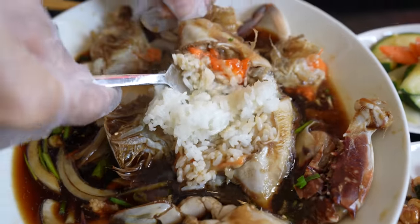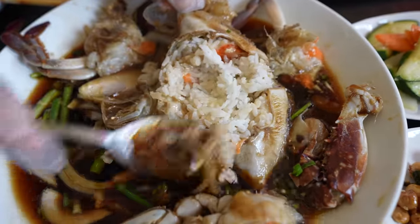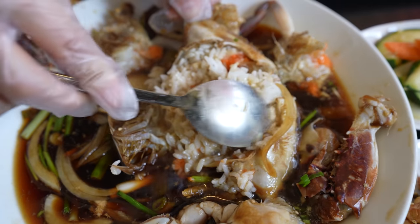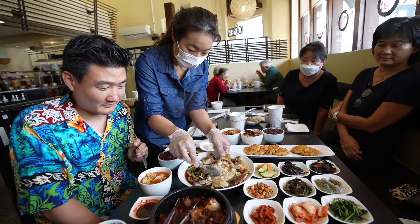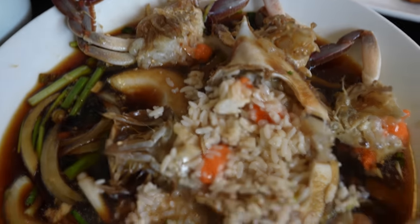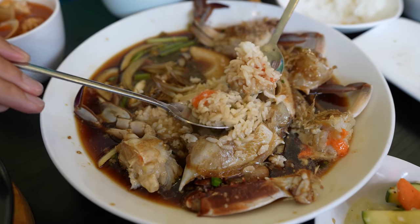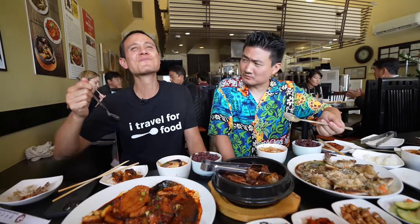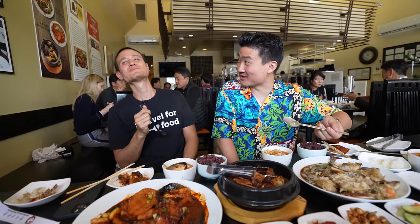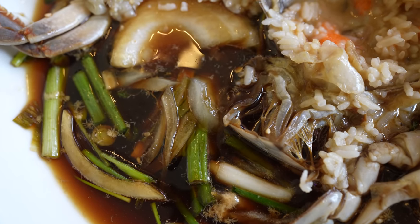Oh, wow. It's almost like mixing some kind of porridge in some ways with that roe. So you mix it and you eat it like that? So a tiny bit of sesame oil. Man, you're a chef. With the rice, a little bit of sesame oil drizzled on top. Man, that is quite unique. Oh, you taste that roasted sesame oil and the sweetness of the roe.